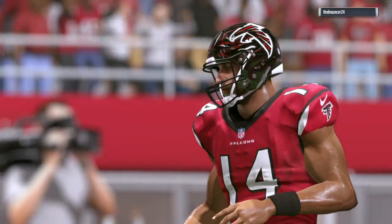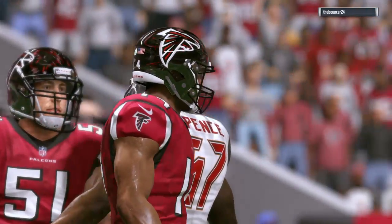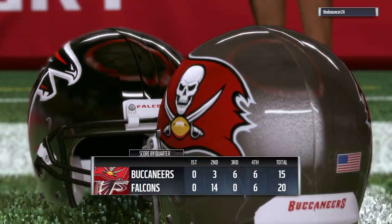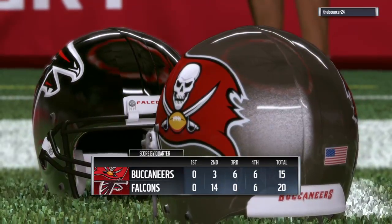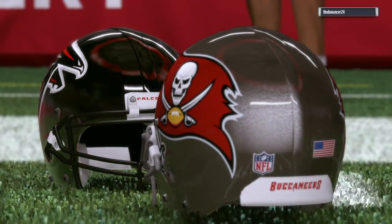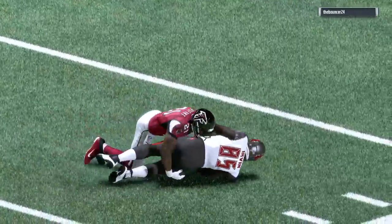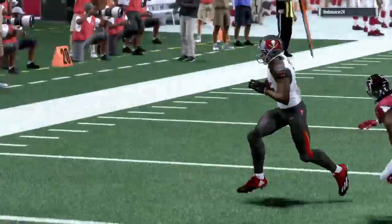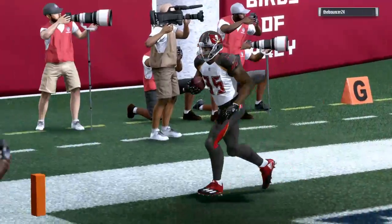So for Atlanta, they're now a win away from a perfect regular season as they move to 15-0. And they'll get to stay put for a few days as they'll host the Baltimore Ravens next week. Meanwhile, for the Buccaneers, they'll be guaranteed a finish of no better than 500 as they drop to 7-8. And they'll look to get back on the beam next week as they host the Pittsburgh Steelers.